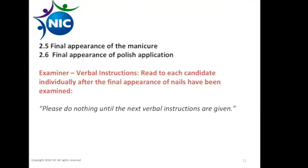They're then going to turn that hand back to your candidate and tell that candidate, please do nothing until the next verbal instructions are given. They're going to step back. They're going to make their assessment and record that assessment. And then they're going to candidate number 2 and go through the same process.